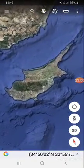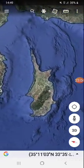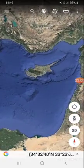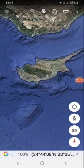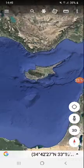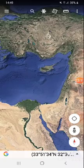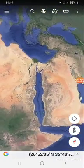And as I said, Cyprus is... Now, doesn't it look like a conch shell? Come on, it's a conch shell. Can you see that? Now that I've said it, can you see it? Can you see what it is yet, folks? Can you see what it is, Rolf?